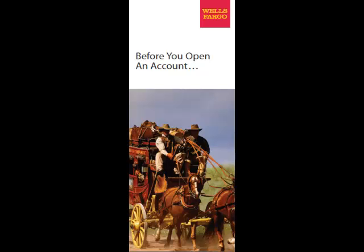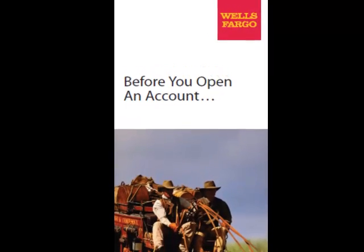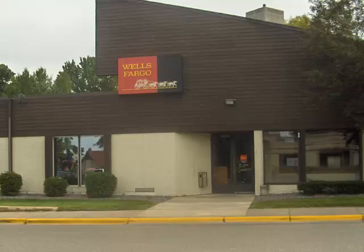For more information about why you will be asked for these items, please ask your banker for a copy of the brochure before you open an account. This brochure is also available on River Valley's website. If you arrive ready with the documentation on the checklist, your visit to Wells Fargo should be simple and easy.